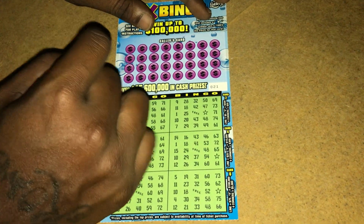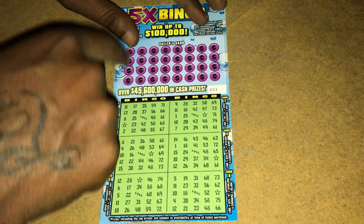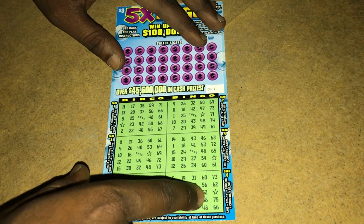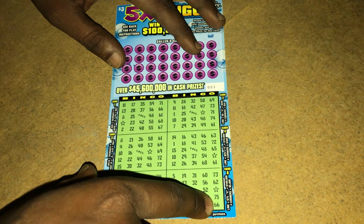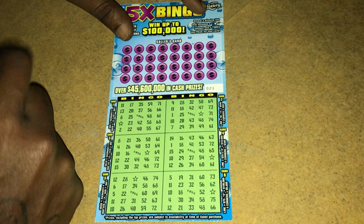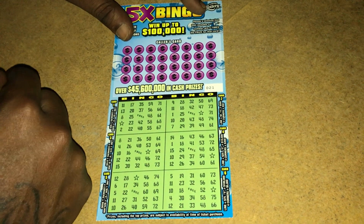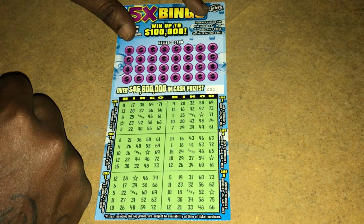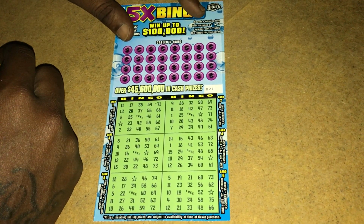I used to love this. This reminds me of the Monopoly Boardwalk Bingo. It's just like that, but this one is the 5X Bingo. So if I get a bingo with the star, it's 5 times whatever the amount is in this game, which is wonderful. I like that. All right, let's see if we can get bingo or get a bingo with the star and get the 5X, guys. Wish me luck, fingers crossed.